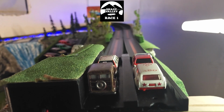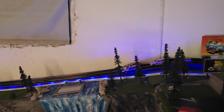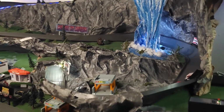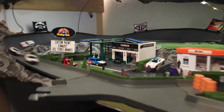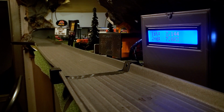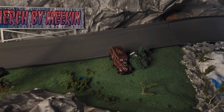Alright, to start things off, we got Munson on pole, John Vista right next to him. Coming down the first stretch, it's an even 8. Munson takes the early lead. John Vista closes behind. James Ironbeard in third place. Craigster is nowhere to be seen. Actually, here he is, right before the waterfall, off the track.